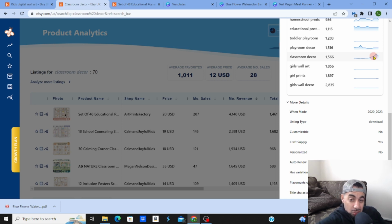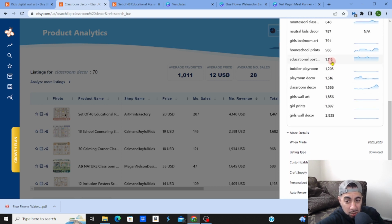And then also look, you can see the volume of other ones. Toddler playroom 1,203, educational poster 1,116, homeschool prints 986, girls bedroom art 79. It all adds up, guys. All of these are keywords that people are searching for with a monthly search volume here. That's what they are, monthly search volume. Girl prints, girls wall decor, and so forth, guys.